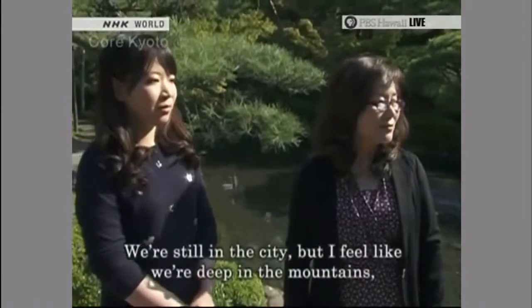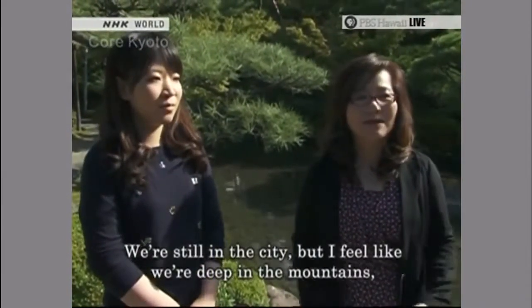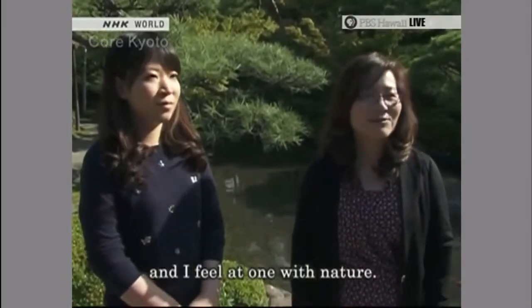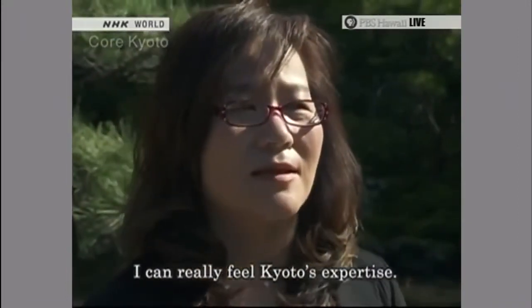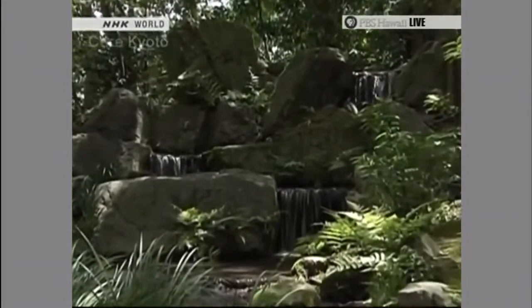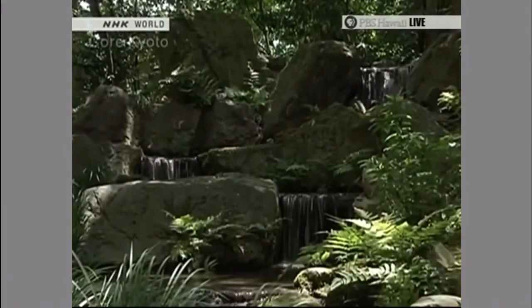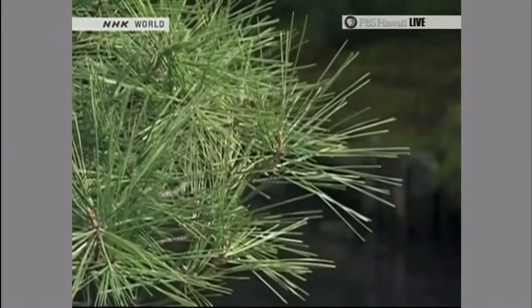The positioning of the rocks and falling water is finely balanced, left and right, top and bottom. Pines overhang the pond, pruned and full of life.